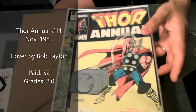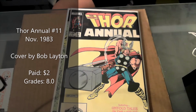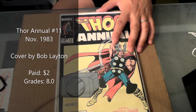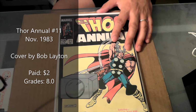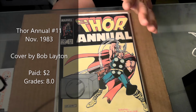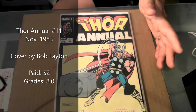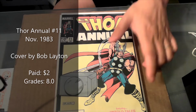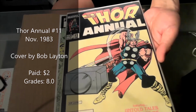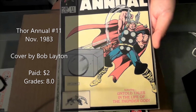And yeah, so really happy to pick this up. This was a book, again, in terms of the highest value of the things we picked up, this is up there. This is, again, like a $35 book. Well, again, with the grade, I'd place the value probably closer to $20. So I'd just say it's a $20 book, but beautiful Thor Annual number 11, Bob Layton cover, classic Bob Layton cover.